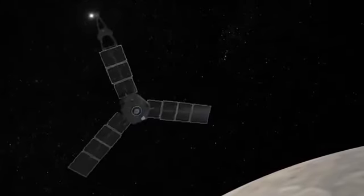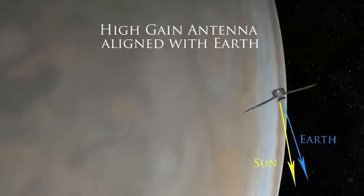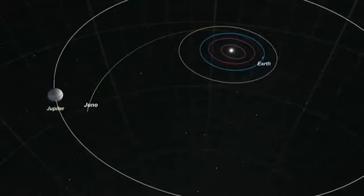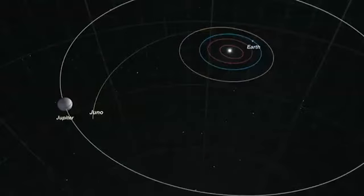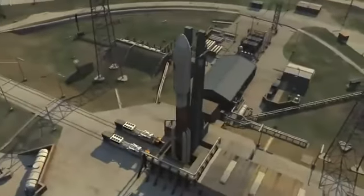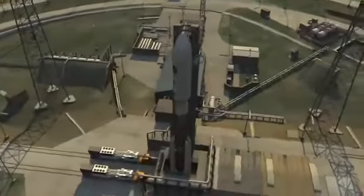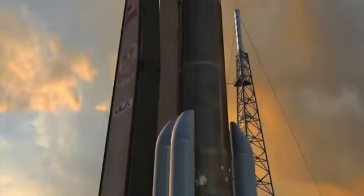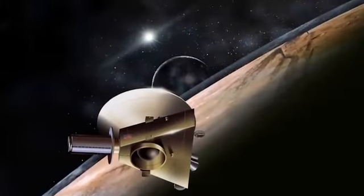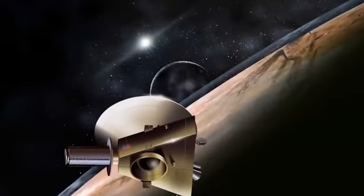Jupiter is so far away from Earth that even when it's at its closest to us, it will still take a radio signal moving at the speed of light about 34 minutes to cross the distance. Getting Juno on a course to reach the distant planet is the job of an Atlas V rocket, one of the largest in NASA's catalog. It has already been used to launch several NASA missions for the Launch Services Program, including the New Horizons spacecraft on its way to Pluto.